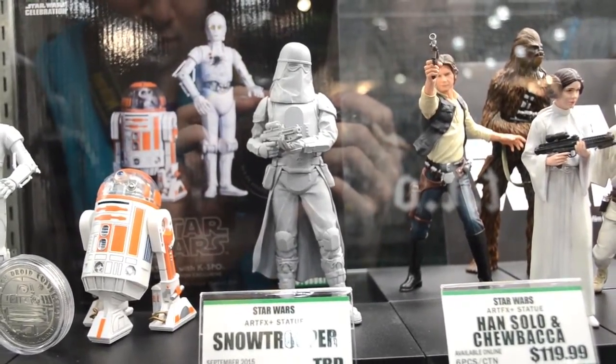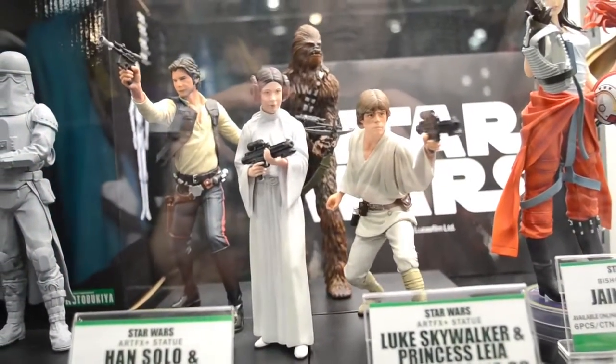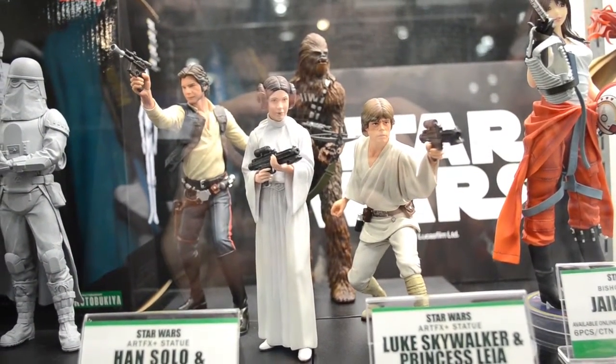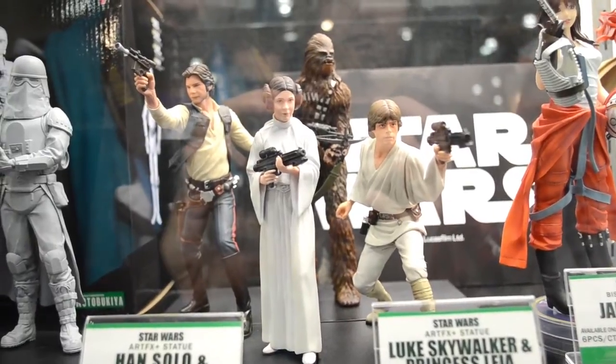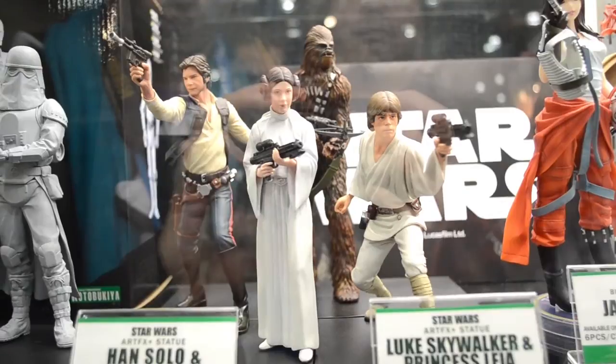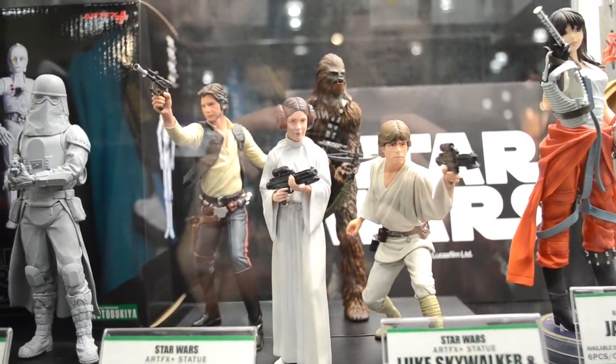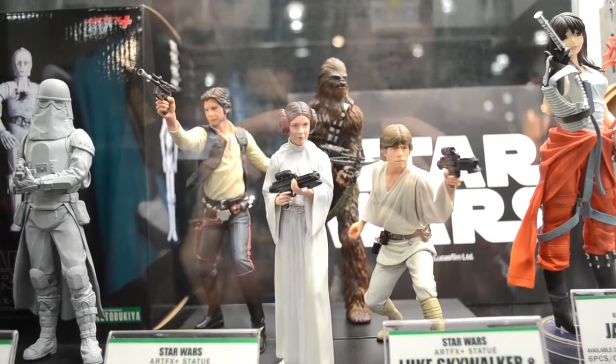Right now at retailers, Han Solo and Chewbacca are available, and Luke Skywalker and Princess Leia will be arriving sometime early summer in May or June. Once all 4 of these characters are complete, you'll be able to add R2-D2 and C-3PO to the mix to have a really incredible scene of the Rebel Alliance.